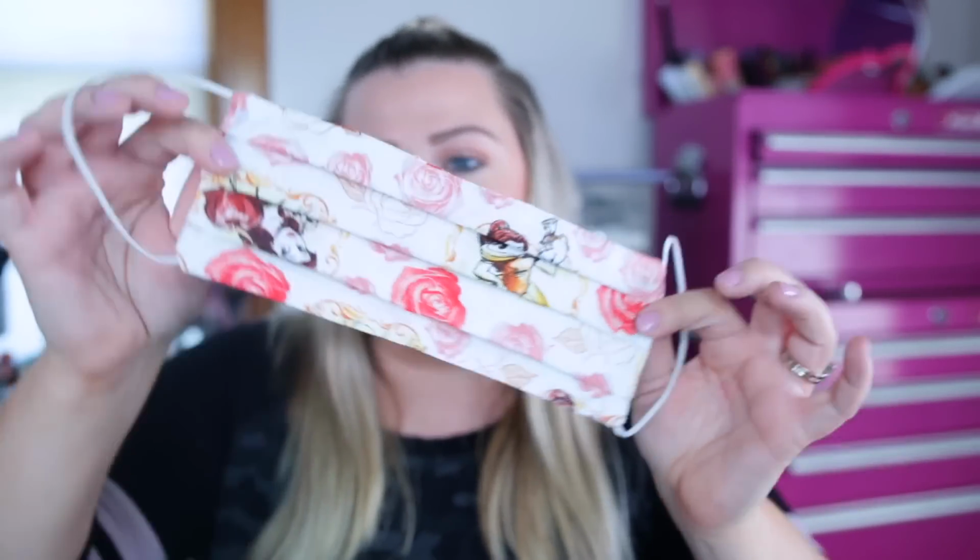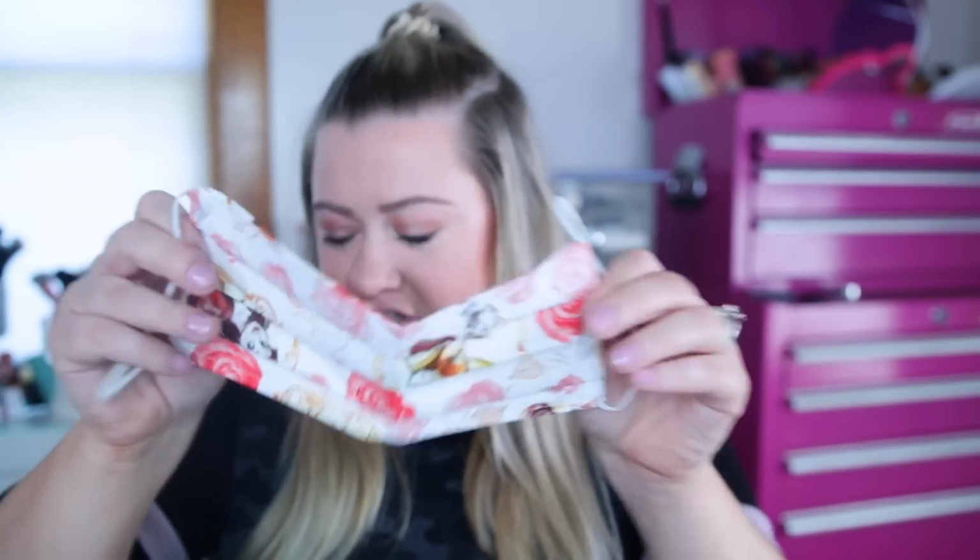But yeah, I'm so glad to have one of these because I really don't have one. And I feel like a lot of stores are probably, even when they open, gonna want people to be wearing masks for a bit. So this is gonna come in handy so much. So I'm so happy to get this. And how cute is it?